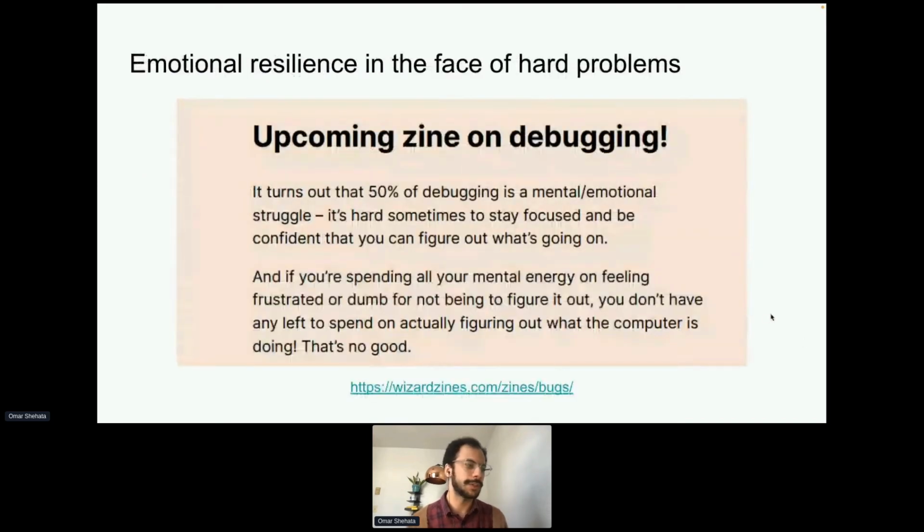And I want to reference here Julia Evans, who makes these magazines, these little comics on debugging. And one thing she says is that about 50% of debugging is a mental or emotional struggle. And just learning to deal with that is half the work. And I think that's very true.